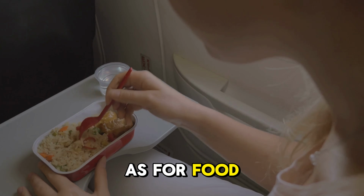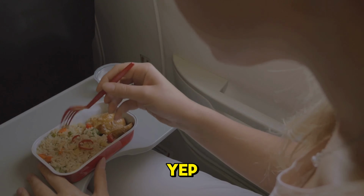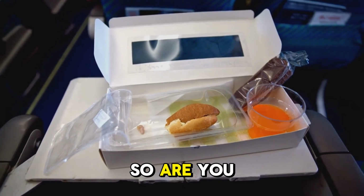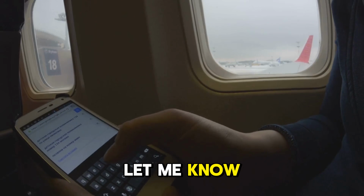As for food, did you know your taste buds go numb at high altitudes? Yep, that's why airplane meals often taste like cardboard. So, are you team airline mystery meat, or do you pack your own snacks? Let me know in the comments.